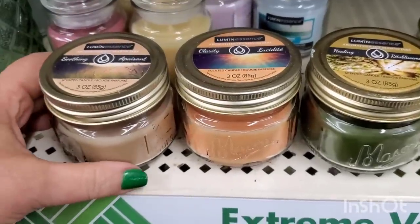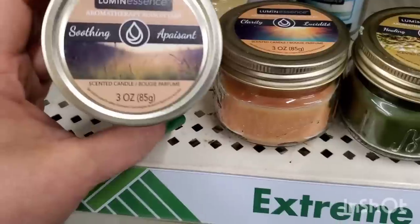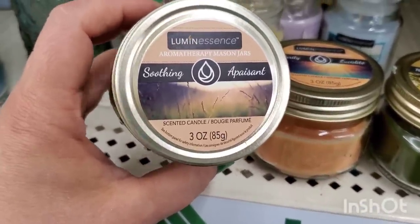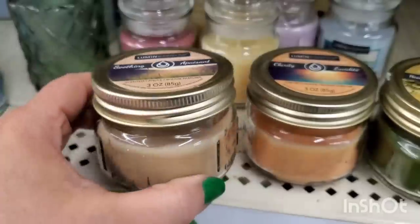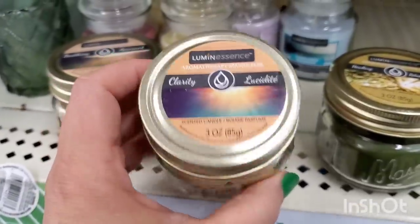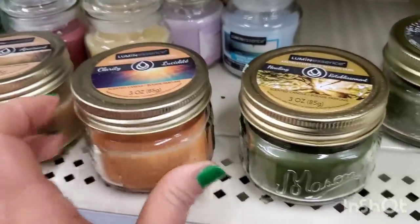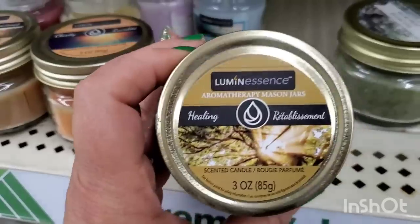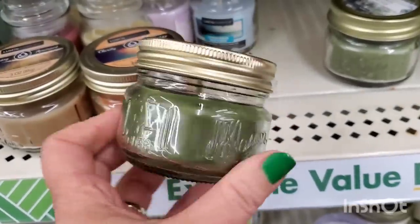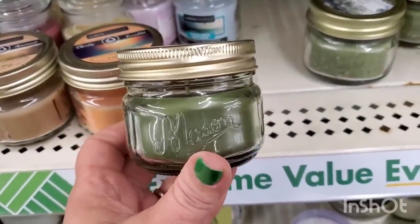Now these candles are kind of interesting, you guys, by Luminescence. They're aromatherapy mason jars. This one says that it's soothing. It smells really good. This one says that it's for clarity. Love that peachy color. And then this one says that it's for healing. Isn't that gorgeous? That's very pretty, actually.